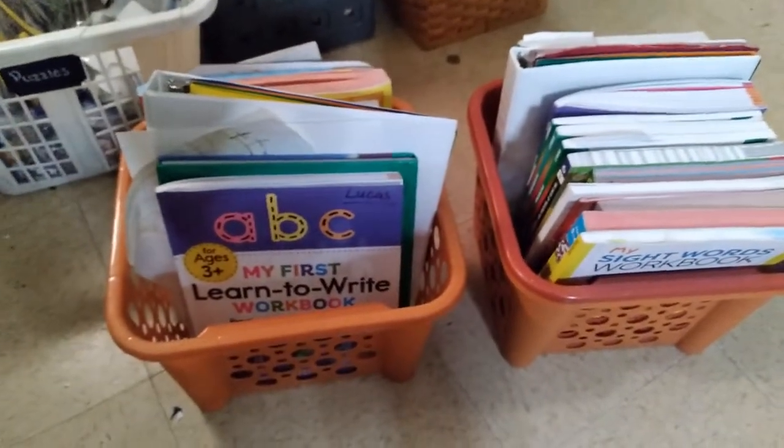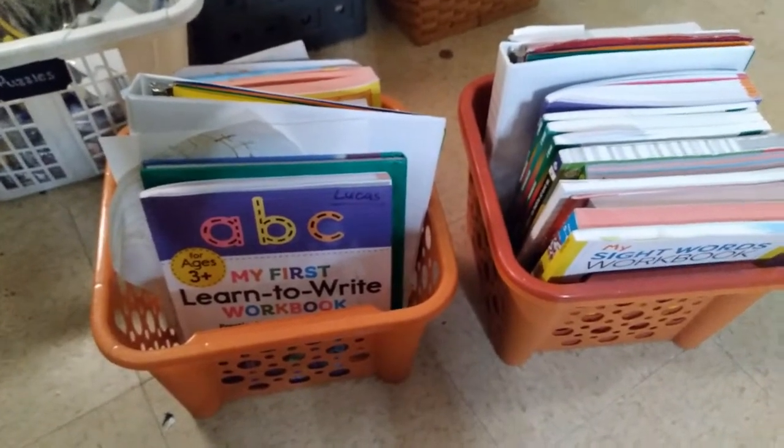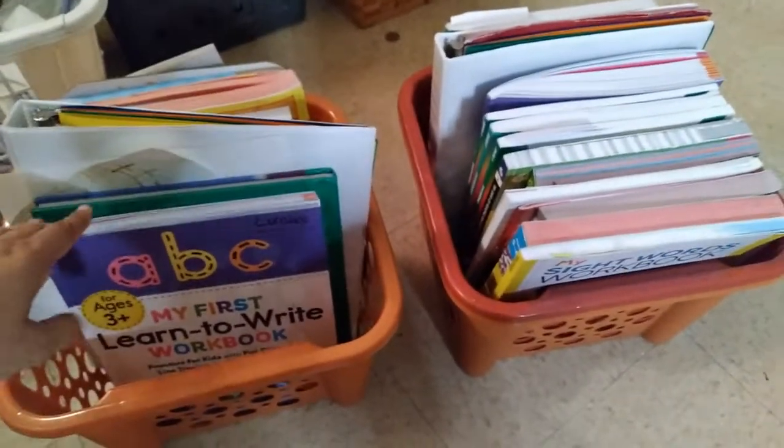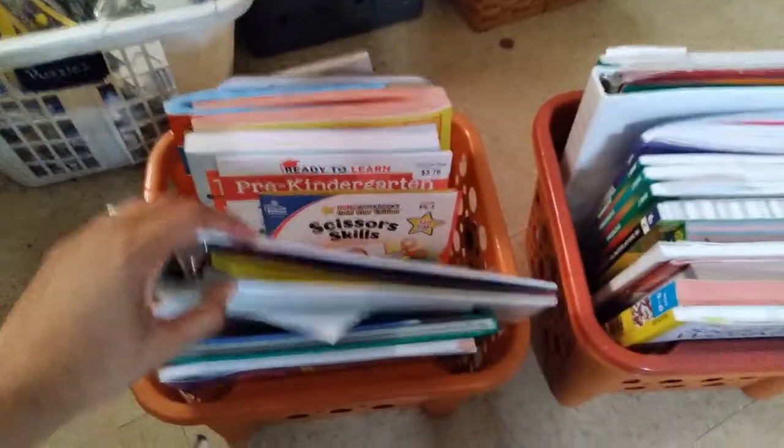These are both of my kids' bins. They're quite messy right now, but I'm just showing you the realness of homeschooling. Sometimes it just gets like this. This is Lucas's bin, my kindergartner.